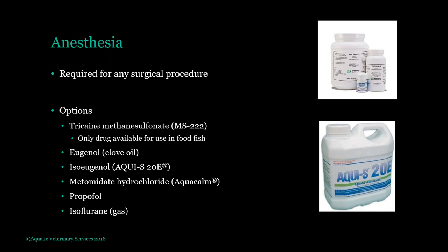Metomidate hydrochloride, also known as Aquacalm, unfortunately doesn't really reach anesthetic levels for surgical procedures. So it will calm your fish down a little bit. It's not going to put them in an anesthetic plane. Propofol will work. You have to use it as a secondary method because it has to be given IV.